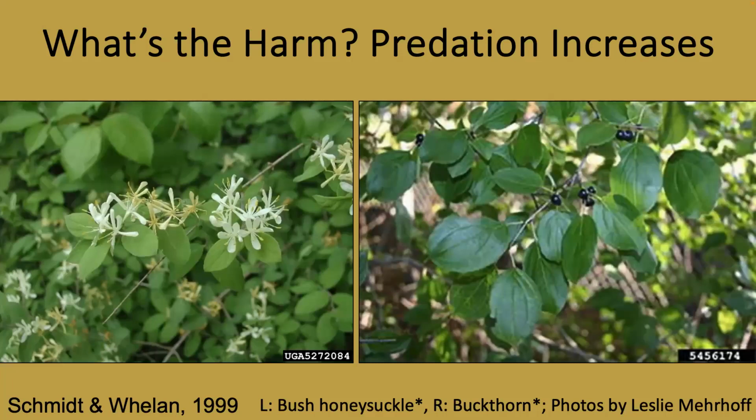We can see some structural changes within an area that has invasive species. In woodlands, where the native shrubs are replaced with invasive shrubs like honeysuckle or buckthorn, the way that these shrubs are shaped can actually allow predators to more easily get in to attack nesting bird babies and eggs.